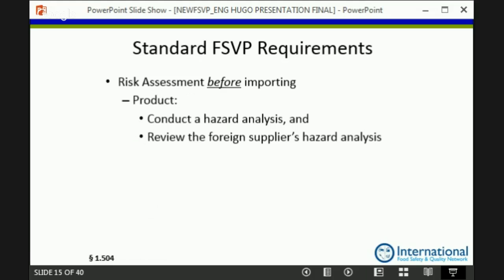Now, look at that word, before importing. Before importing, you have to undertake a hazard analysis of the product you're importing. Remember, I said it could be a manufactured product, it could be an ingredient, it could be a fish, it could be juice, it could be contact packaging material. You may say, well, I'm already importing. Well, then you have those 18 months to make sure that hazard analysis is completed.